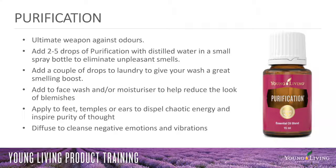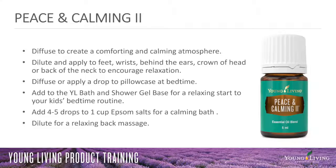Now, you can also diffuse purification to help to cleanse negative emotions and vibrations, and also apply it to your feet, to your temples, or to your ears to help dispel chaotic energy and to inspire purity of thought. And this is something that you might not have thought of with this oil right away, but it does work really well. Okay, let's go into peace and calming 2.